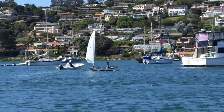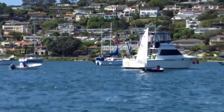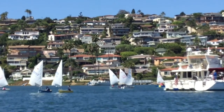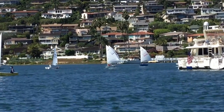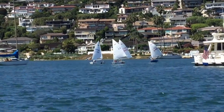There's first place, race one, C3. Taylor comes around in second, third, fourth, fifth, sixth. So you'll see in the C3 fleets, not super important for the start. Now he's got people behind him. I see him look behind him.